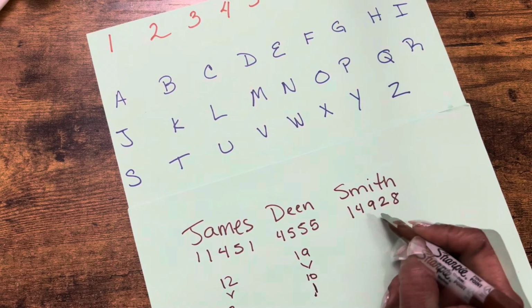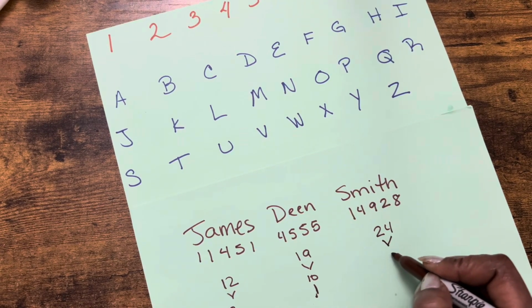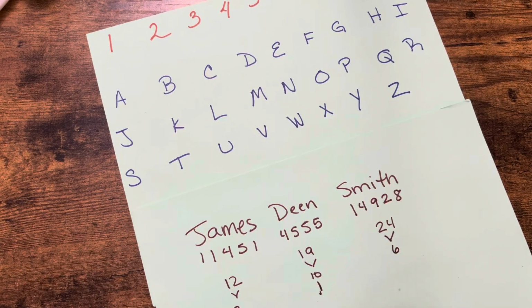For the last name, 24, and then we have 6. Now let's add all of these up. 6 plus 1 is 7, plus 3 is 10, so we have the number 1. His destiny number is number 1.